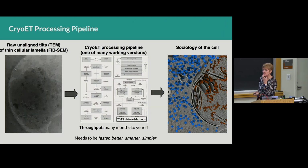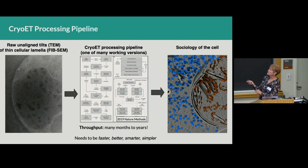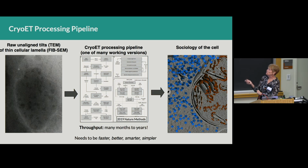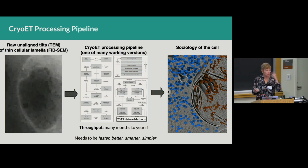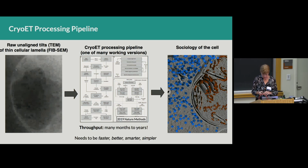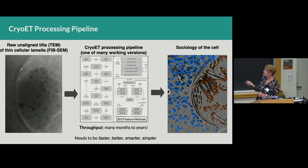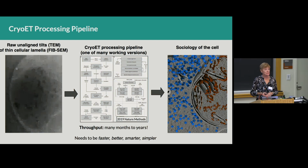So just to talk about a different technology project, and that's thinking about the Cryo-ET processing pipeline. And by that we mean the set of software tools that are necessary to take this wiggling, jiggling set of tilted data into a nicely interpreted sociology of the cell, as Wolfgang coined it. So right now, that process can take many months and sometimes even years. Some of the data that is appearing in papers now was collected many years ago.